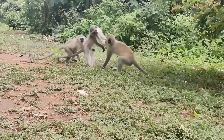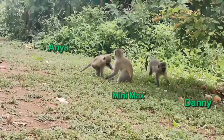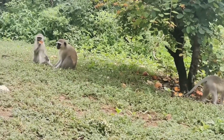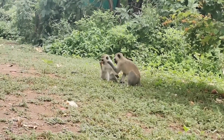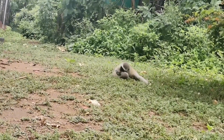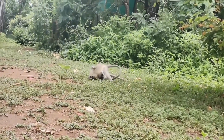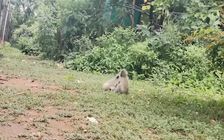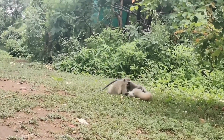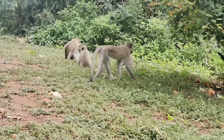There is Minimax joining them. So that's Anya on the left and Minimax on the right. And then Danny joining. Martini coming closer.